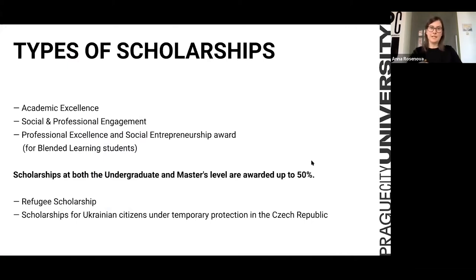We do offer a number of scholarships for applicants that are looking to study with us. We have the academic excellence scholarship, the social and professional engagement scholarship, and the professional excellence and social entrepreneurship award. This one is primarily for blended learning students, that means typically working professionals who are choosing to study on so-called blended programs that enable them to combine work and studies. These three scholarships at both the undergraduate and master's level are awarded up to 50%.